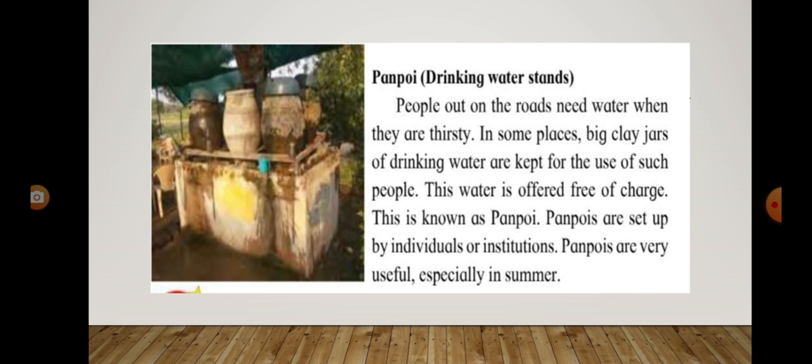Panpoi, drinking water stands. People out on the roads need water when they are thirsty. In some places, big clay jars of drinking water are kept for the use of such people. This water is offered free of charge. This is known as panpoi. Panpois are set up by individuals or institutions. Panpois are very useful, especially in summer.